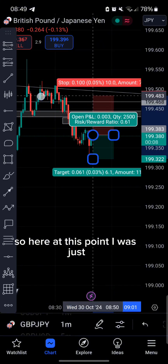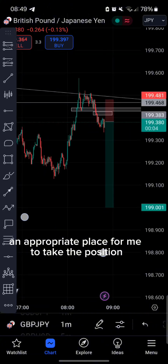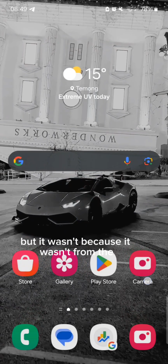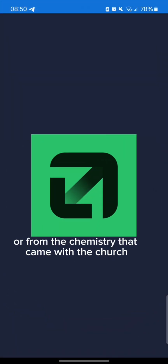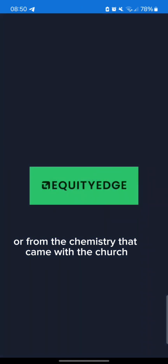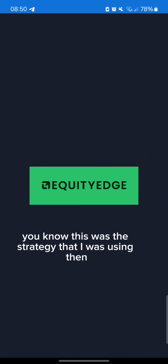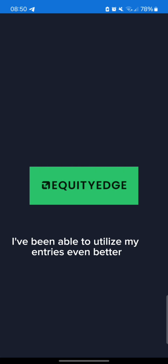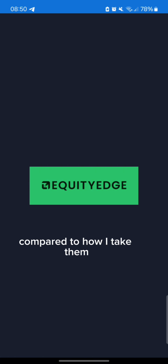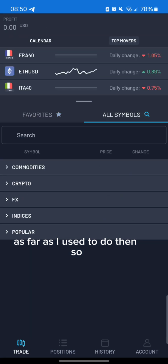So here at this point I was just trying to see if that would be an appropriate place for me to take that position, but it wasn't, because it wasn't from the dead touch or from the candlestick that gave me the dead touch. This was the strategy that I was using then, because now I've been able to utilize my entries even better compared to how I used to take them.